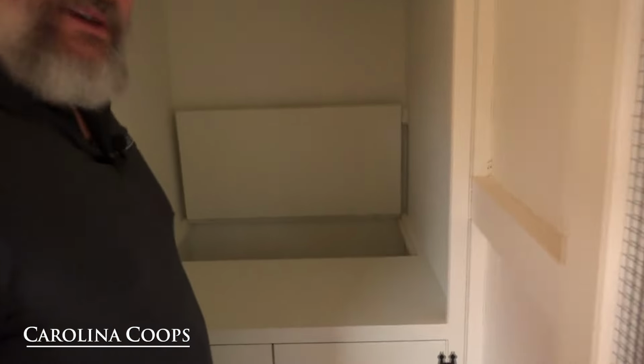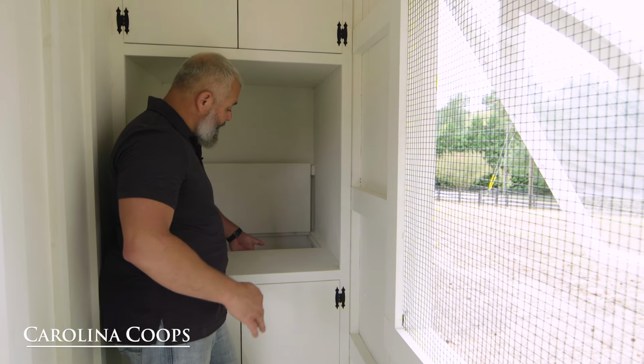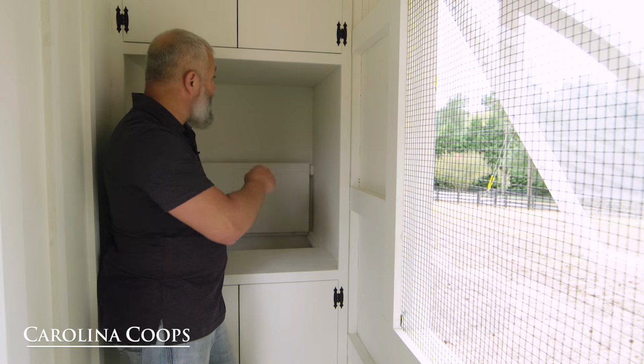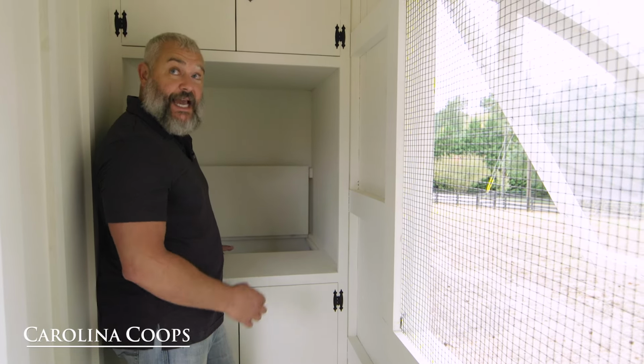You just dump it, and then all the feed went in here, and it's completely lined with the food-safe, high-density polyethylene. This wall closest to us on the inside of the hopper is slightly angled, like a funnel, so the feed just keeps going down into the trough, which is on the inside of the run, on the opposite side of this wall, so that the chickens can have easy access to it.